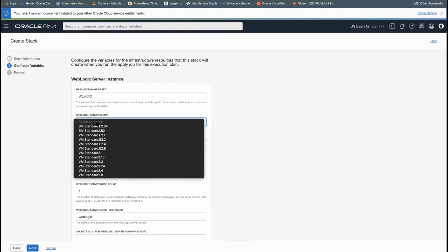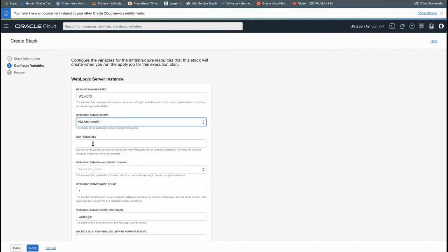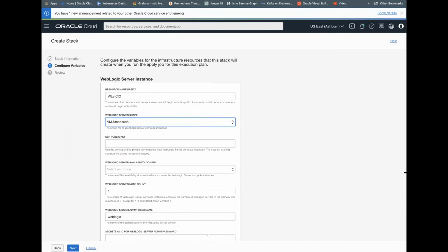I have to find the perfect shape for my deployment. Obviously, it's just a very small standard sample app that I'm going to deploy. So I just choose the smallest shape available, standard 2.1. And here, I have to put the SSH public key. That public key is going to be helpful for me when I need to actually log into the compute instance on which I'm running a WebLogic node. For this, I have prepared my public key here, and I just have to paste it into that field.